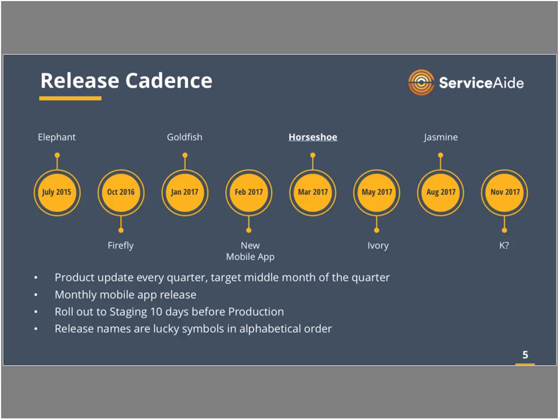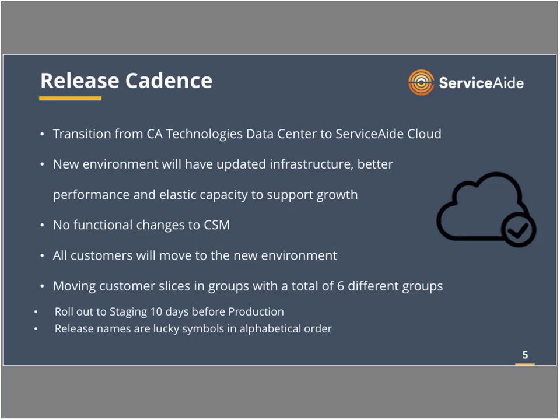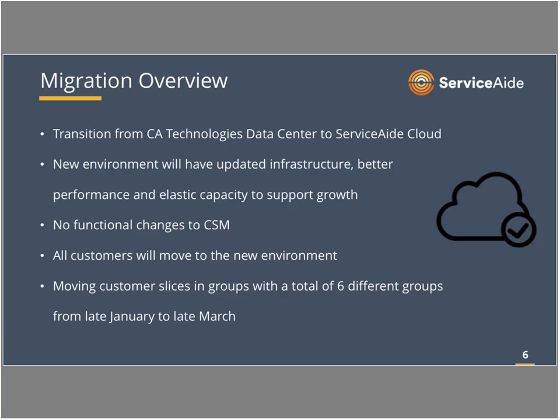So hitting the quarterly releases for the core application, and then mobile, again, will come every single month. So that should give you an idea of what's coming from a larger time frame perspective. But let's now shift into the migration, I think, which is the key part of this presentation today.